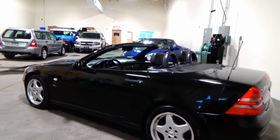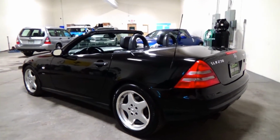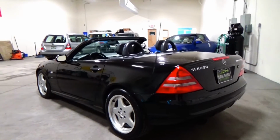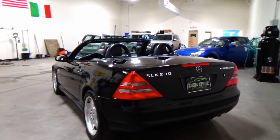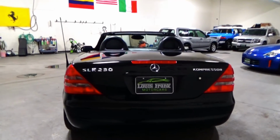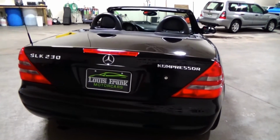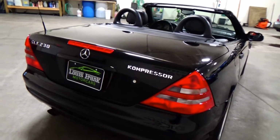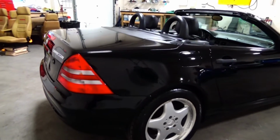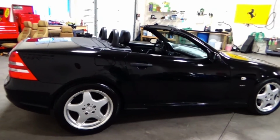Really the thing that sets this car apart is that this is a true AMG sport car. You get those beautiful staggered monoblock AMG wheels and the beautiful SLK AMG body kit. So you have AMG spec front and rear bumpers as well as side skirts. This is one of the most phenomenal roadster packages for the money you can buy. Really all the good looks of an SL in a little bit smaller package, but still just a phenomenally fun car to drive.